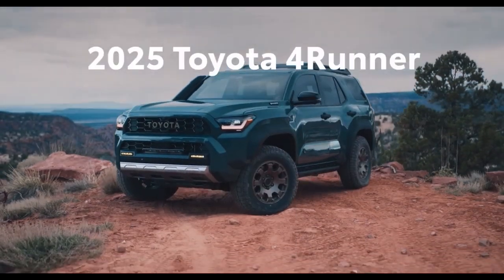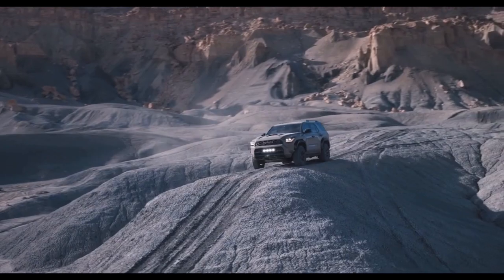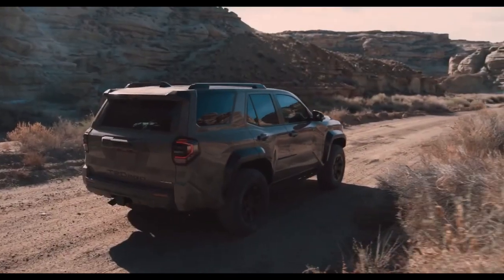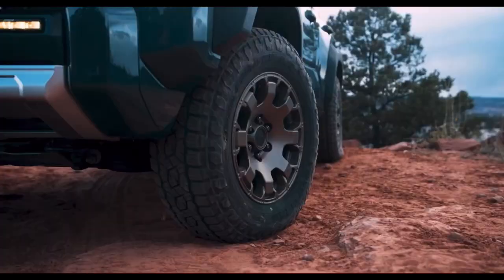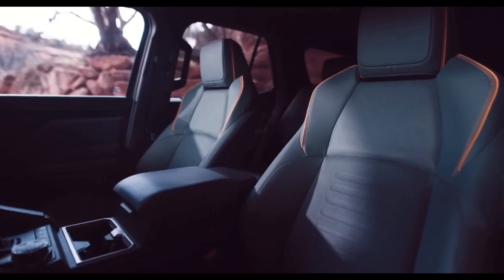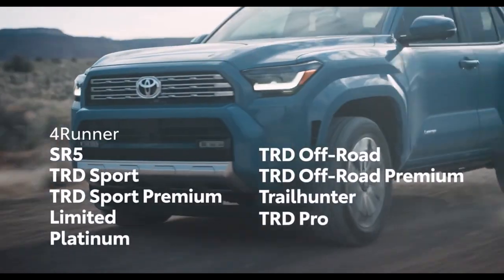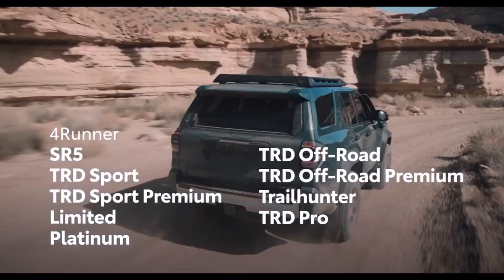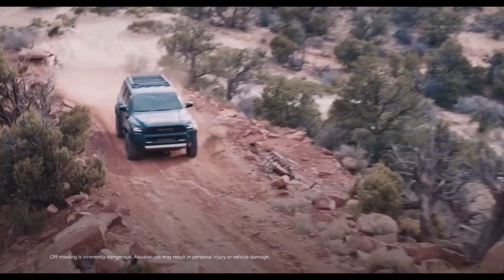For 2025, 4Runner has been redesigned from the ground up and is ready to take on the next epic adventure. 4Runner's rugged athleticism, which is evident in its high lift, lean body, and big tires, has been thoroughly modernized to enhance both performance and comfort, all while packing the latest technologies. And with a whopping 9 grades to choose from, it has one of the most diverse lineups in the Toyota family, meaning there's truly something for everyone.